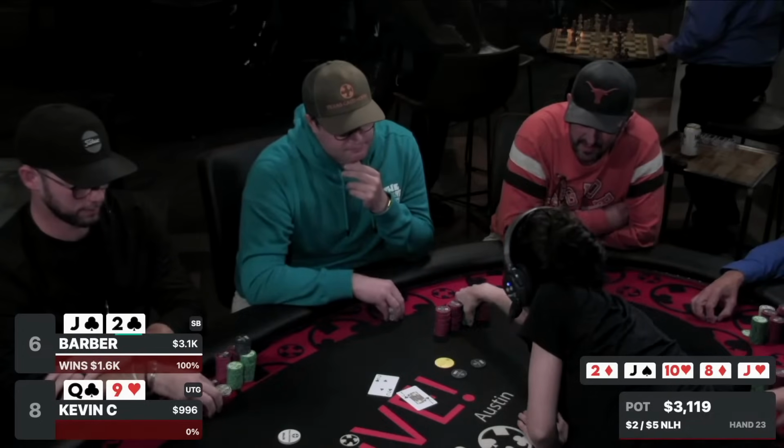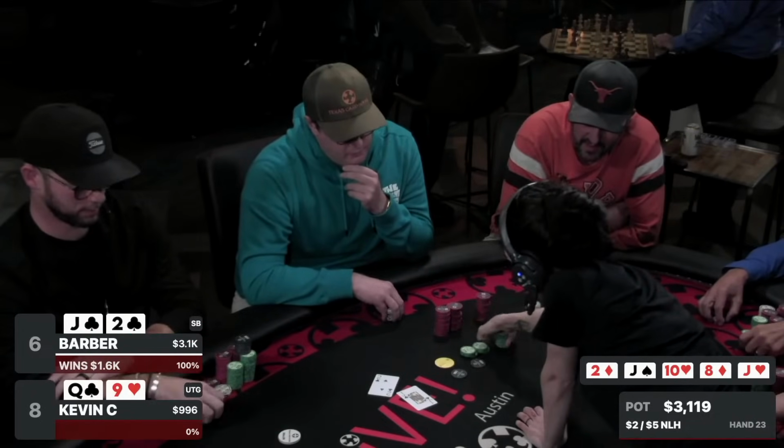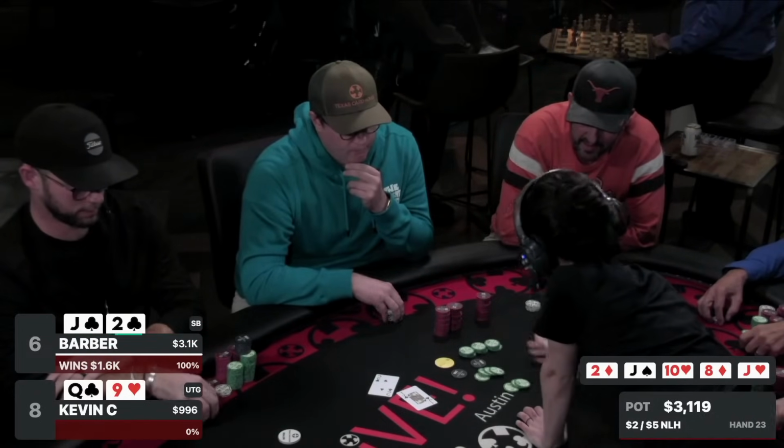Turn it straight. I just feel like both those hands shouldn't have been in the hand. Hey, that's most hands in Texas, though.